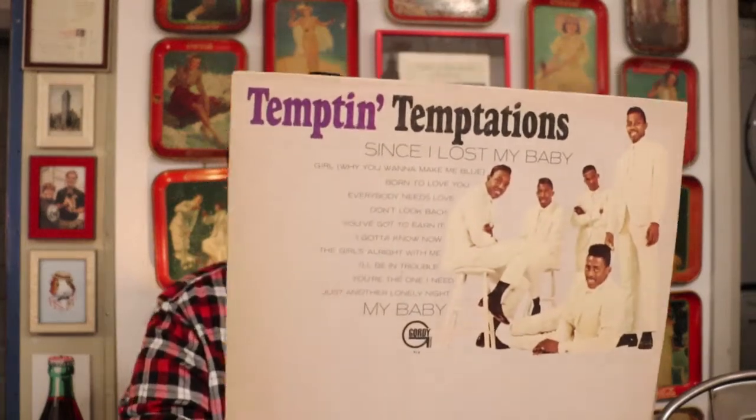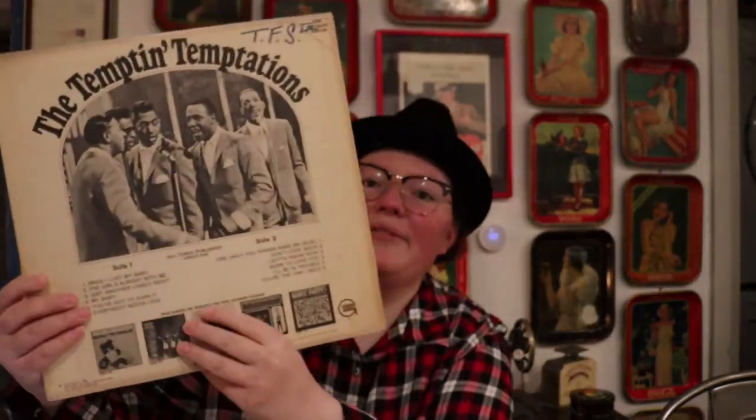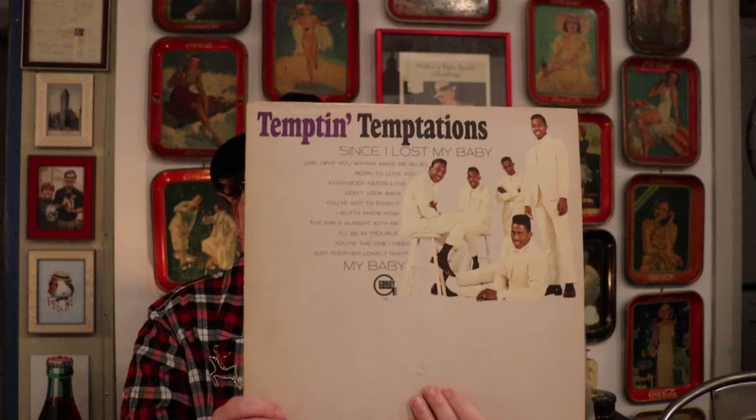So this is Temptations, and it is a very cool record. Let me see. This came out on Gordy. So this is fun. Very, very fun. And this has some fantastic songs on it. So it has Girl, Why You Wanna Make Me Blue, Born to Love You, Everybody Needs Love, Don't Look Back, You've Gotta Earn It, I Gotta Know Now, The Girl's Alright With Me, I'll Be in Trouble, You're the Only One I Need, and Just Another Lonely Night. So if I had to pick, I really love Born to Love You, and I love You're the Only One I Need. But this album is fabulous by the Temptations, and it's the Temptations on Gordy, and it is just wonderful.